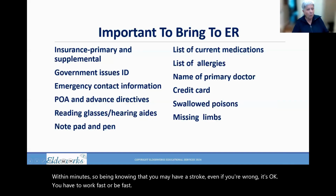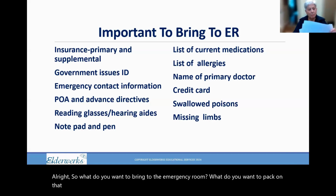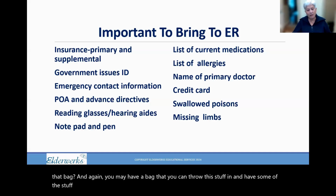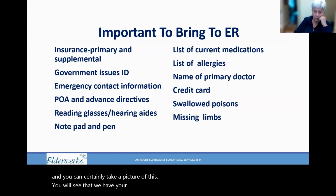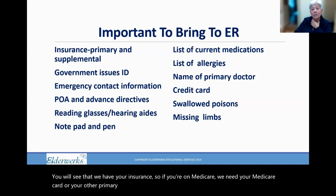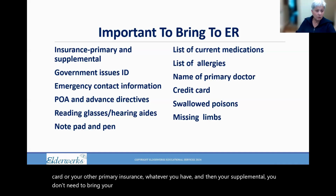All right, so what do you want to bring to the emergency room? What do you want to pack in that bag? And again, you may have a bag that you can throw this stuff in and have some of the stuff ready. Obviously, you're not going to have everything ready, but if you have this list, and you can certainly take a picture of this, you will see that we have your insurance. So if you're on Medicare, we need your Medicare card or your other primary insurance, whatever you have, and then your supplemental. You don't need to bring your pharmaceutical drug card, but your supplemental insurance.